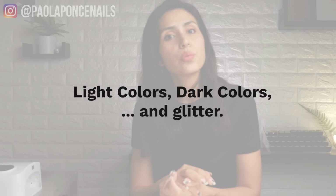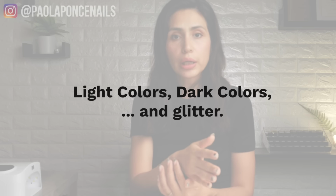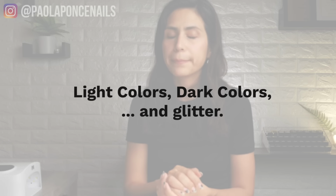With that being said, when using pods, I recommend having 3 brushes for your color applications. One for light colors, another for dark colors, and a separate one for naughty glitter.